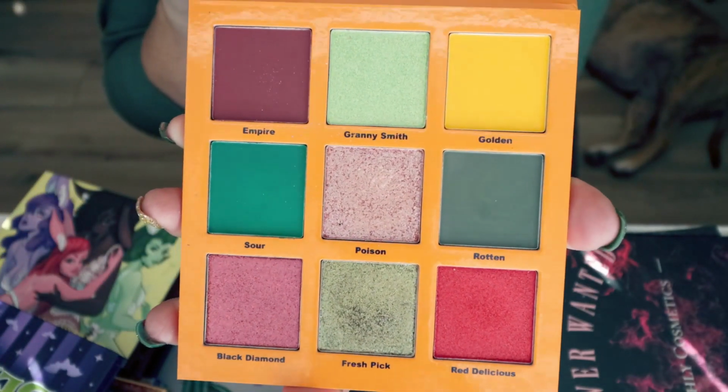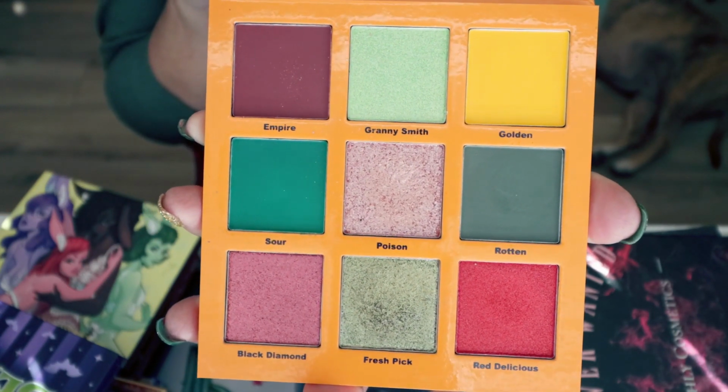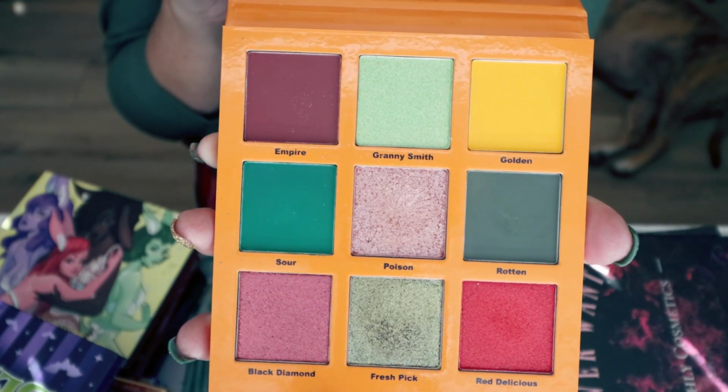Next is the Poison Apple palette. Oh my gosh, I love this palette so much. I love all the depth in here. Such a unique, fun color story. I find that I can create looks really easily with this palette.